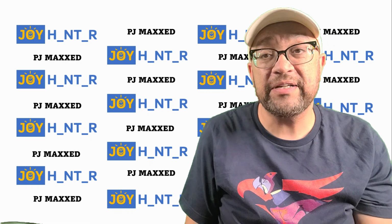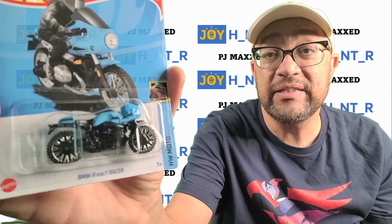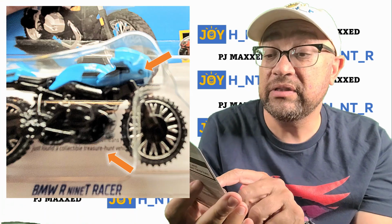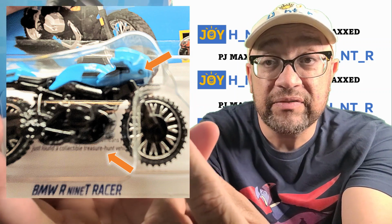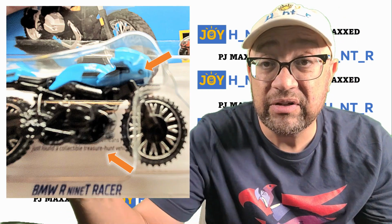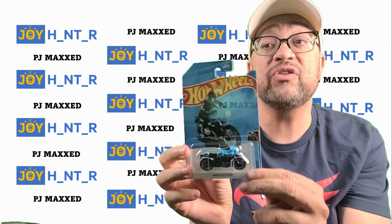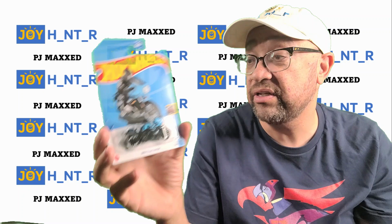Also, two specialty items here. This one is that BMW motorcycle that is a treasure hunt. How do I know it's a treasure hunt? Well, there is the little flame circle here in the very front of it. I'll take a picture of it so you can see it. And of course, if you shake the card, you can see from underneath, I'll have a better picture of it, that this is the treasure hunt. So this is the treasure hunt for the C case. The super is that 69 Copo Camaro, the yellow one that we had in the last vid.